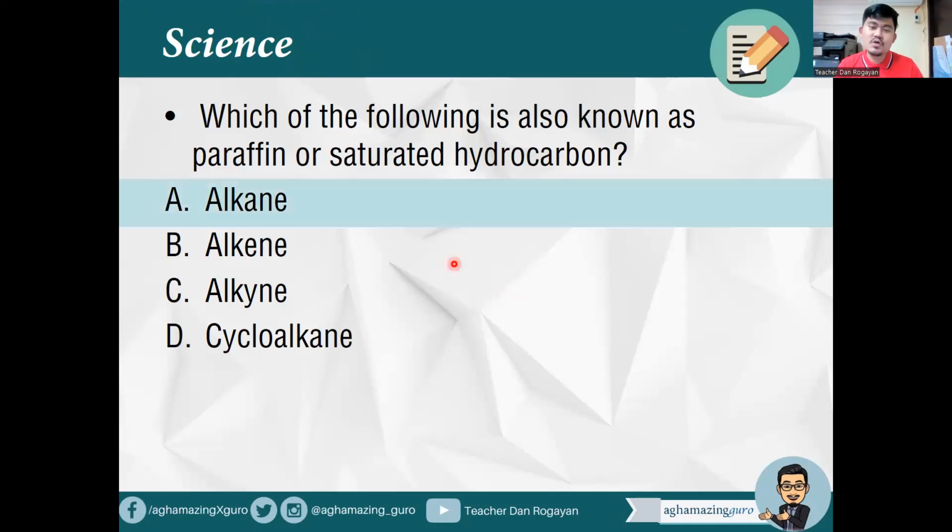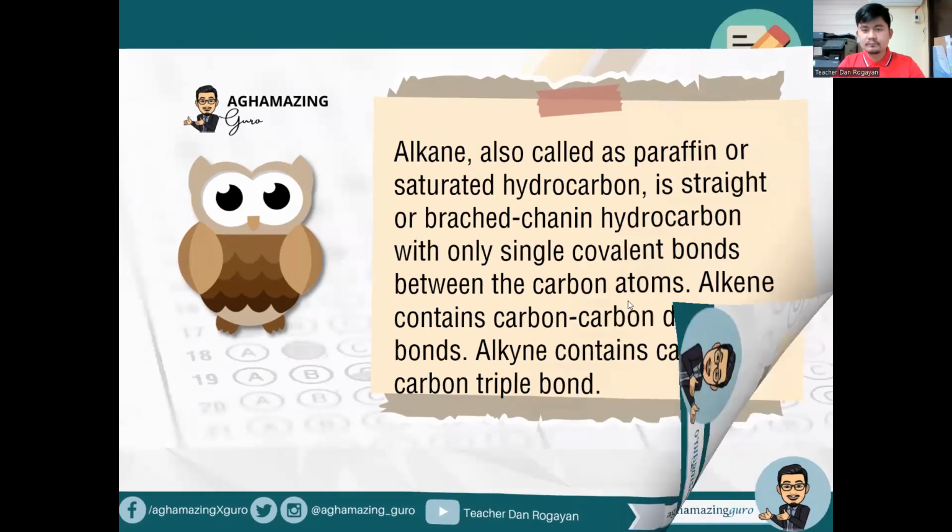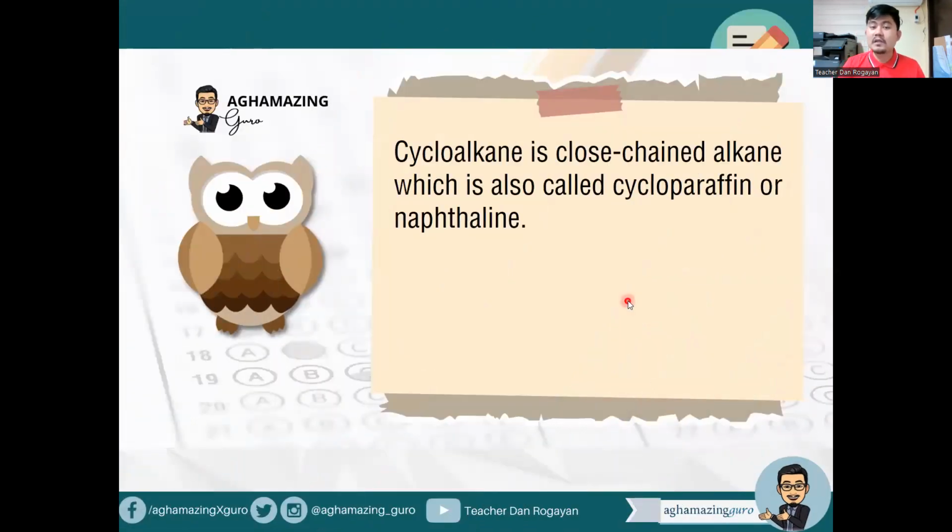Okay, it's an alkane. So basically, this is also known as the paraffin or saturated hydrocarbon. So alkane, also called paraffin or saturated hydrocarbon, is straight or branched chain hydrocarbon with only single covalent bonds between the carbon atoms. While alkene contains carbon-to-carbon double bonds, while alkyne contains carbon-to-carbon triple bond. Okay? All right. So cycloalkane, however, is close-chained alkane, which is also called cycloparaffin or naphthalene.